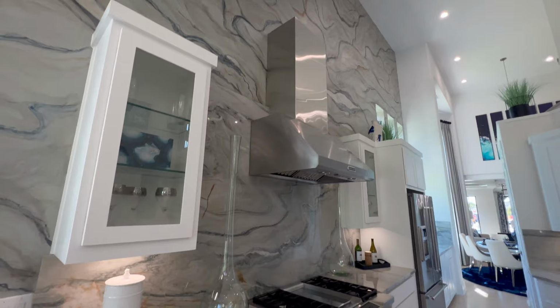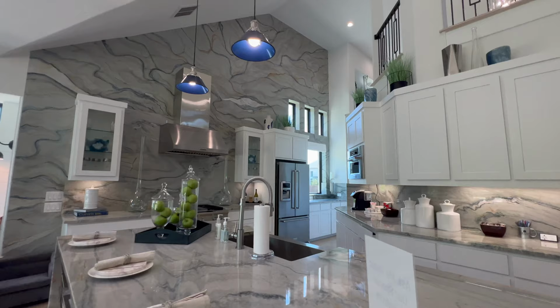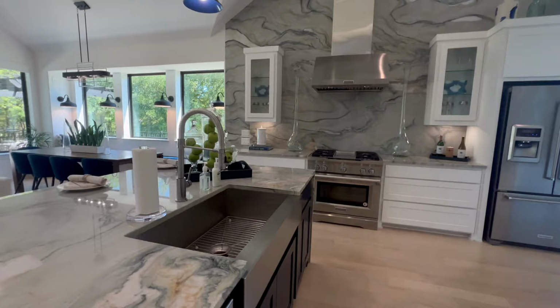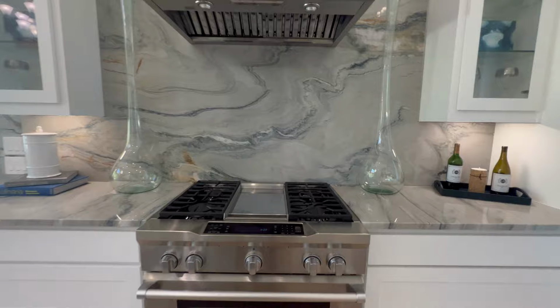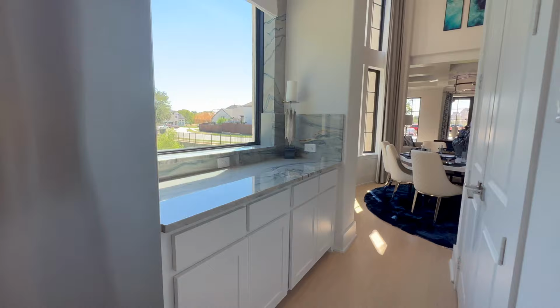It's crazy. You got white cabinetry all the way throughout, stainless steel appliances. You got an industrial theme going on, industrial vent hood, industrial style sink, a true chef's stove and oven. And then you also see you got a little walkway over here where your pantry is at.